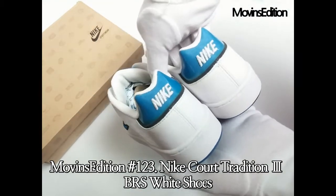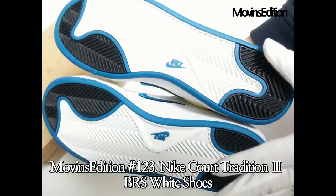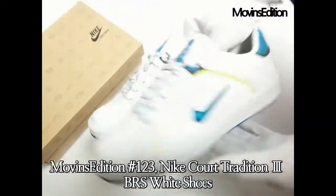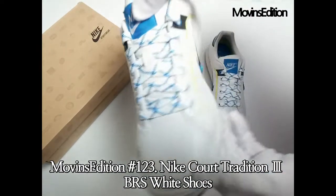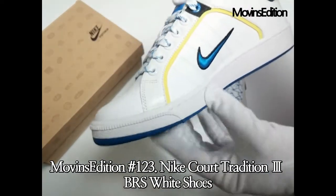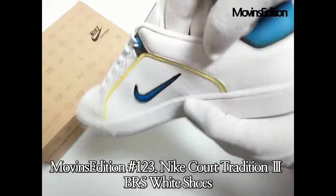The white upper is luxurious by designing subtle patterns and embroidery with Nike swoosh and logo in a voluminous manner. This is a Nike Court Tradition product and is recommended as a rare item for Nike Court enthusiasts. The Nike Court's tradition design and hidden details stand out.